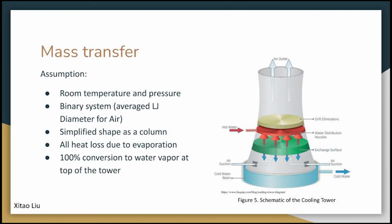So in order to estimate the molar flux, we first need to know the diffusion coefficient. But before that, we made several assumptions to simplify the problem. First, we assume room temperature and pressure to adjust the condition of evaporation. Then, we assumed a binary system with only water vapor and air, so that we estimated the Lennard-Jones diameters by averaging the diameters of oxygen and nitrogen. Also, we simplified the shape of the cooling towers from hyperbolic shape into a column, so we can further estimate the volume. And we assume that all heat loss is due to evaporation, so we can estimate the amount of water being evaporated by applying the enthalpy of vaporization. Finally, we assume 100% conversion of water into vapor at the top of the tower, so that by the last two assumptions, we can estimate the change in concentration and change in distance. Thus, the concentration gradient can be calculated. Next page, please.